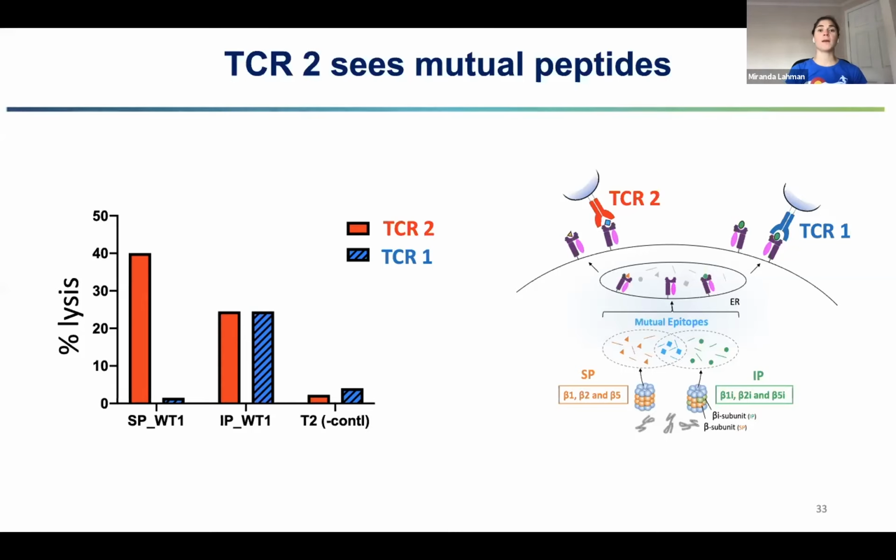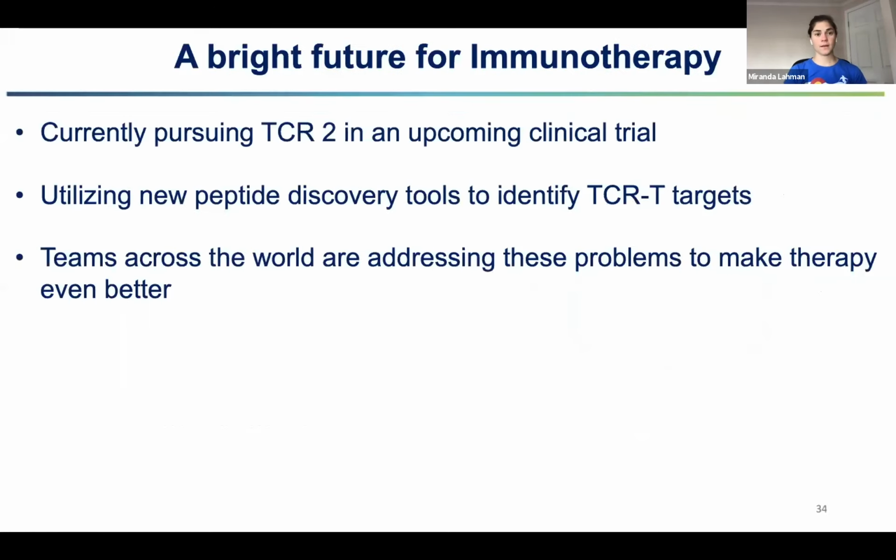And that's something that we and many other people are working on, is to find ways that we can really identify those mutual peptides. And that's what we're doing right now. And so there's really a bright future, because we found this mistake and we're working to get around it. So currently TCR2 is going to go into an upcoming clinical trial. That's very exciting. And we want to use new peptide discovery tools to really identify TCR-T targets, such that we can target those mutual epitopes or mutual peptides and eliminate one of these mechanisms of escape.